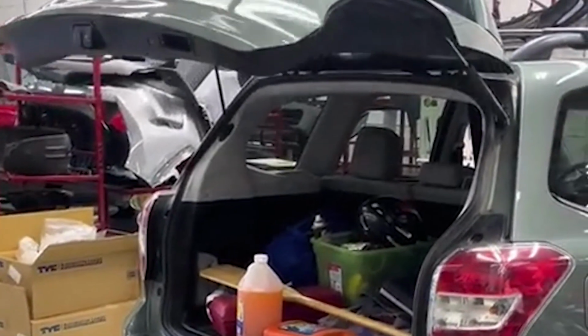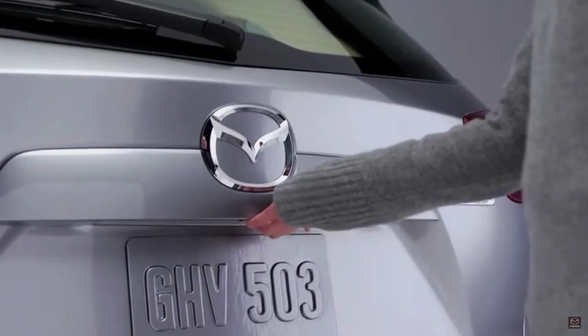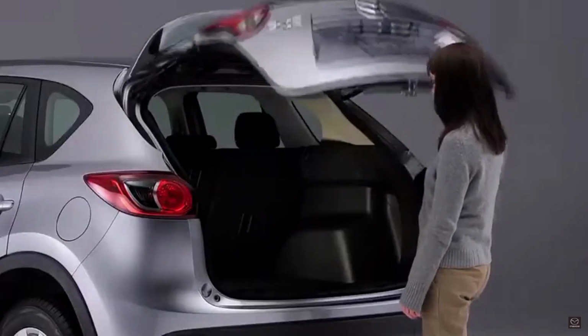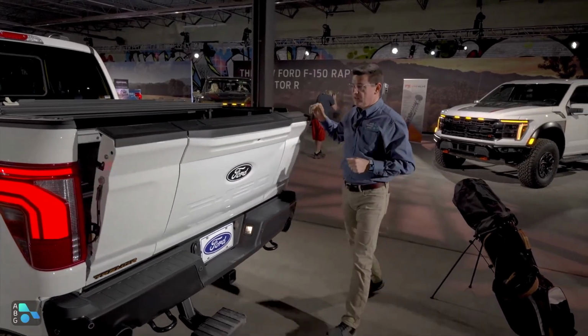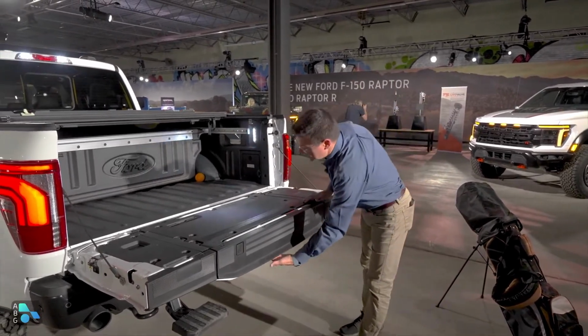Even when they do work, they're not always practical. Mazda CX-5 owners will tell you their electric tailgate only works when the engine is off. And Ford F-150 owners are finding out that these power tailgates don't play nice with accessories like tonneau covers.